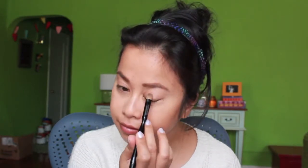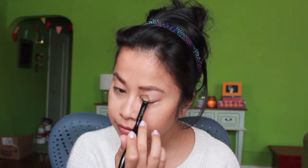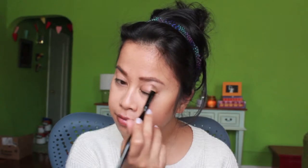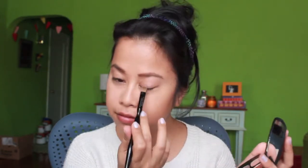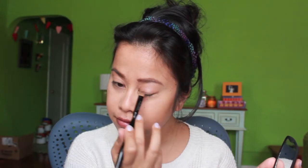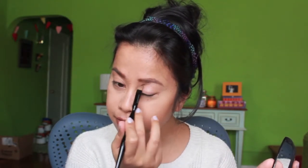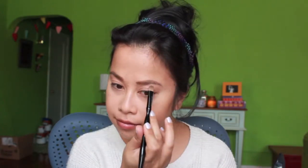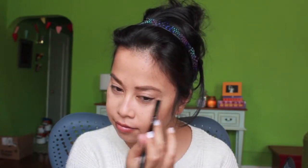As my first step, I'm going in using my Sonia Kashuk Tools number 7 eyeshadow brush and using Peace as the first, kind of like a foundation for the eyeshadow. It's a nice pinky, shimmery color, but it doesn't have any glitter, and it's really pretty, working it in under the eyebrows and all over.